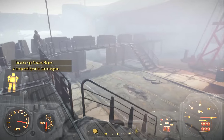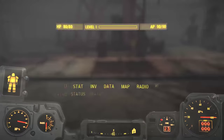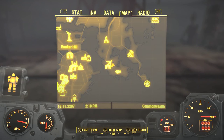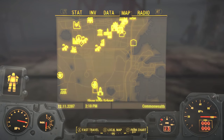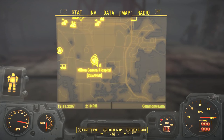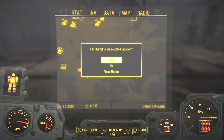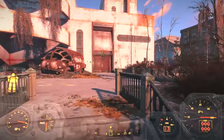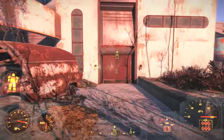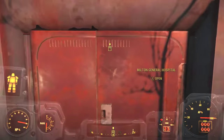Locate a high-powered magnet. I've been in so many hospitals before. Are you telling me that I couldn't have found one yet? Maybe it doesn't appear until we get the mission. We've been in this hospital before, it should be clear.